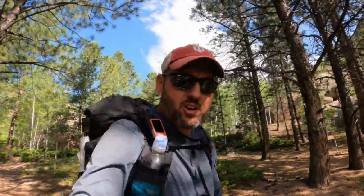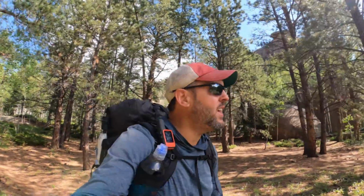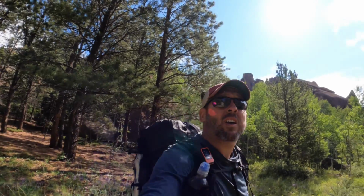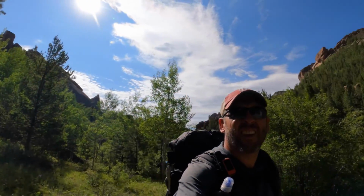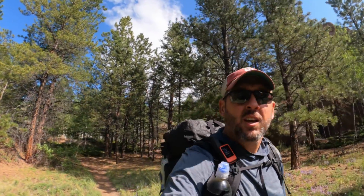We just started on trail here in the last 2 or 3 minutes. We're hiking through this river valley, river basin. You've got these rock formations on all sides, just like cliffs going up in every direction.